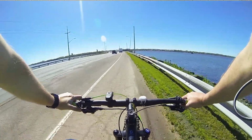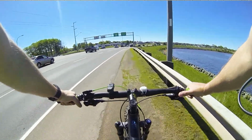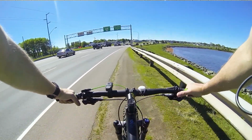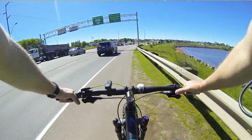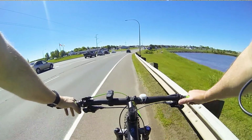And on the Hillsborough Bridge, there is an active transportation solution coming in the next 3 to 5 years. But I think that there's probably an opportunity to widen the approach and departure for the Hillsborough Bridge just by removing the debris that builds up on the guardrail. And it just seems to encroach on the paved shoulder, and I think allowing cyclists and pedestrians to walk closer to the guardrail would be a great step forward.